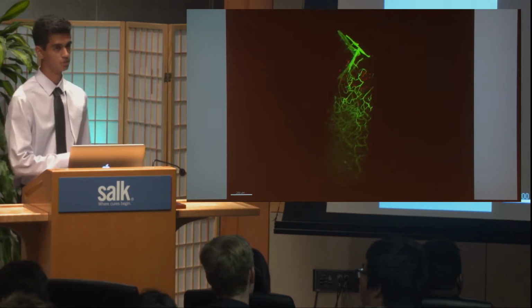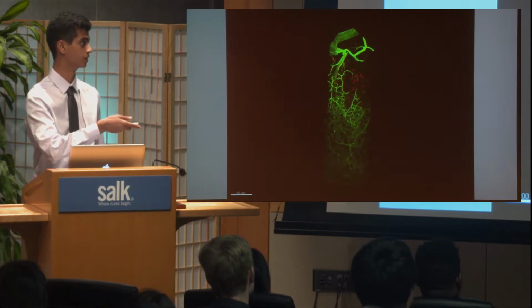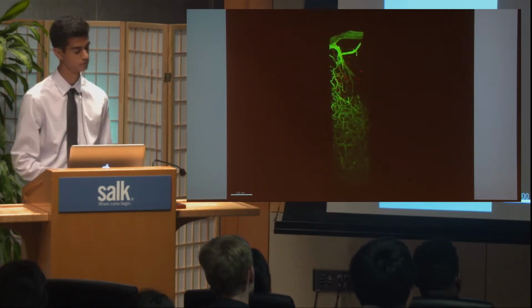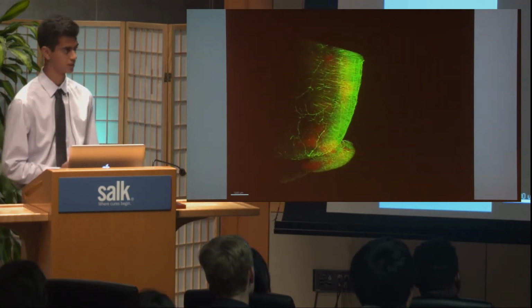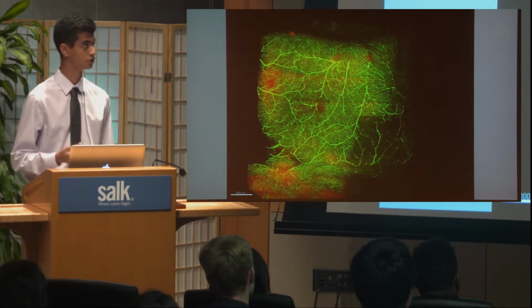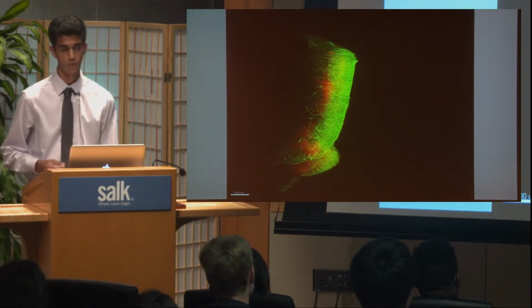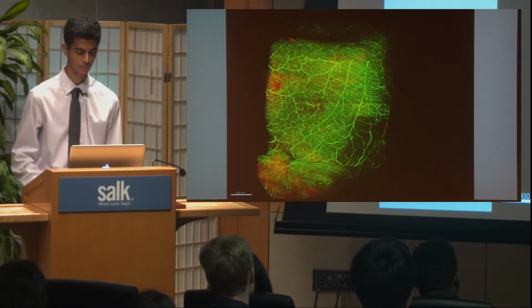So this is a sample of visual cortex, and you can see all this green is blood vessels, and the red are the actual cells that we're looking at. Here's another example, same thing, just a bigger sample of tissue. After both the intrinsic signaling imaging area maps are created and the 3D reconstruction of the tissue is finished, we can then work to align the images so the next phase of data collection can commence.